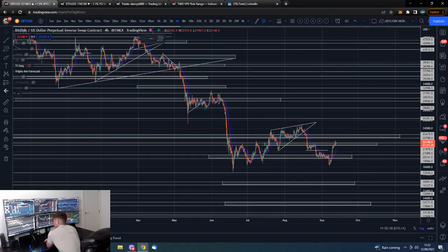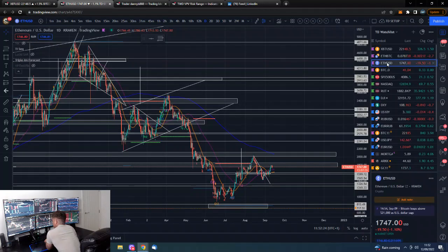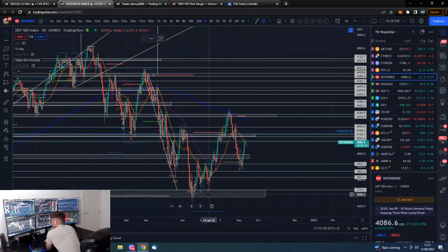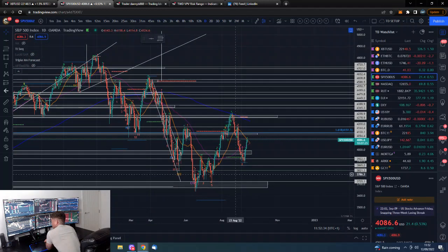Obviously we've got CPI, I believe it's tomorrow. And if that comes in bad, then we are going to be there. The market's obviously pricing in a lot of good things from CPI at the moment, it would seem. So if CPI comes in bad, I would literally expect S&P to come and test all the way down towards this low and potentially even take it out. Maybe not in one candle, but over the course of the next week.